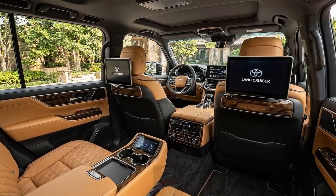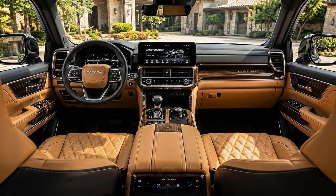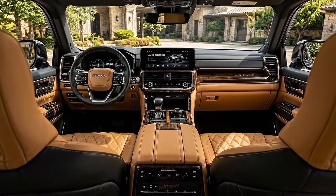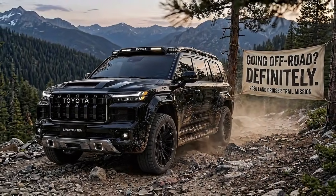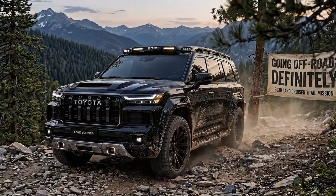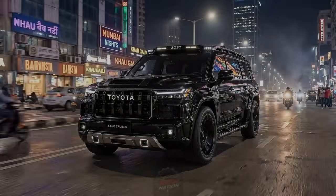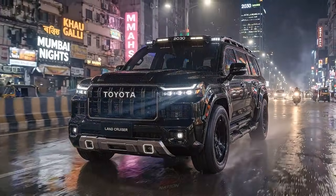The center console features a chunky shifter, a rotary terrain select dial for off-road driving modes, and a wireless charging pad tucked into the lower console. Every surface you touch in this cabin feels intentional, feels premium, feels like Toyota really wanted this baby Land Cruiser to compete with luxury SUVs twice its price point.